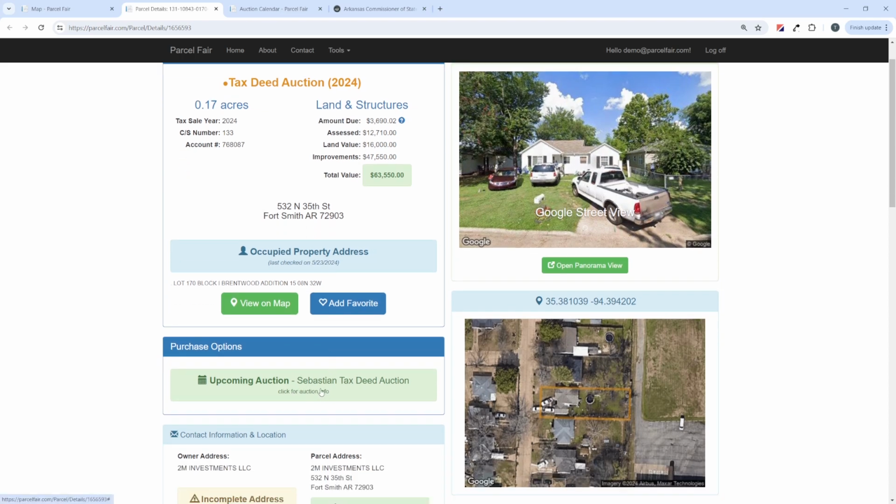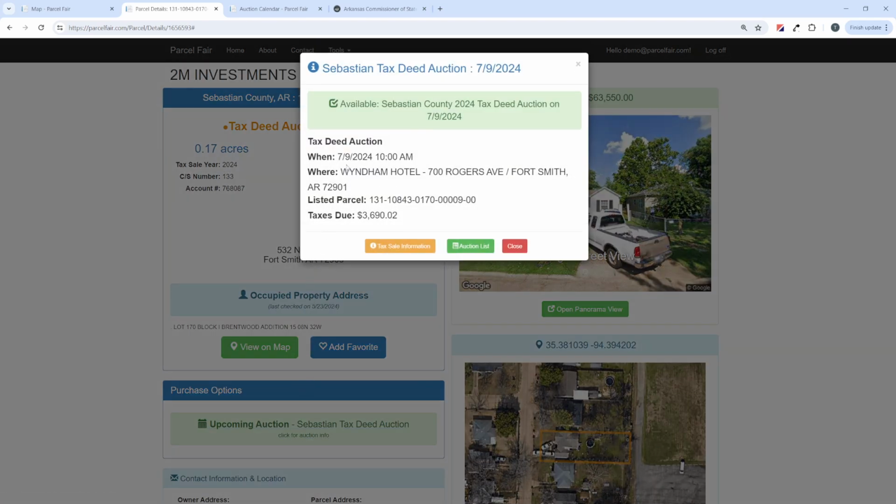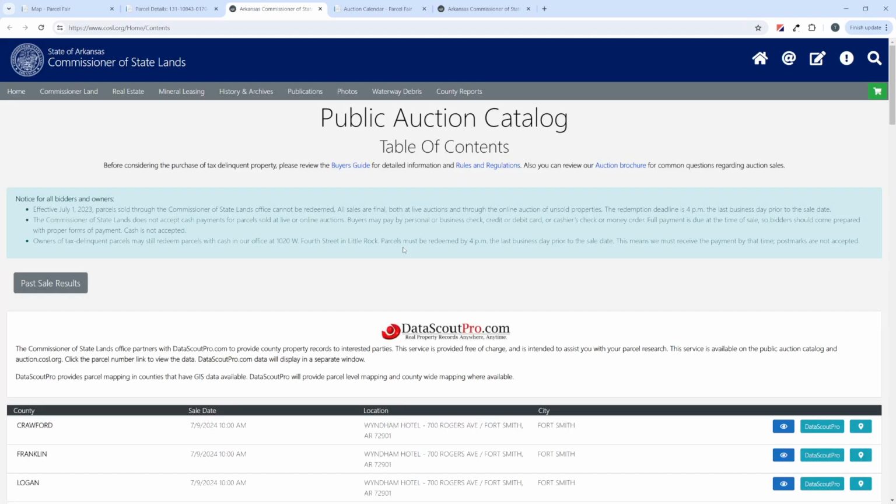If you are interested in this auction, every one of these properties that you find on our site will have a purchase options block and information if you click that button to show you when and where the auction is. And these links are gonna be useful too, this tax sale information and the auction list. The tax sale information will take you to this specific auction's information on the COSL website.